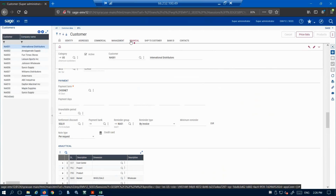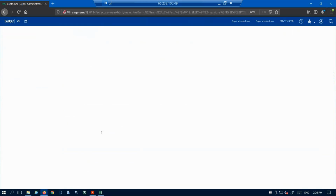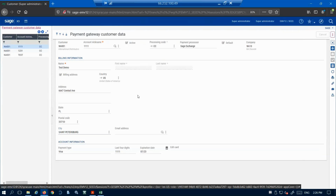So if you go into the customer record and go to the financials tab, you'll see the credit card button here as well. From here, this is where you can actually store the card data. Now for PCI compliance purposes, that data is not physically stored inside Sage, because that would not be PCI compliant. So what we do is we tokenize and encrypt that card data and store it to the vault outside of Sage, basically meaning that we convert that credit card number to a series of numbers, letters, and symbols. And so when you want to use the stored card, it pings the payment gateway in order to actually process that transaction.